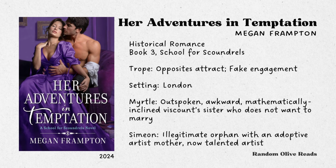As these two spend more time together, it's clear they have an opposites attract sort of chemistry. Somehow, Myrtle gets caught by her brother and then forced to assist in her niece's debut, but she has no social charm or graces, so she recruits her only friend in town, Simeon, to assist. They end up in a fake engagement to preserve everyone's reputation, but still fall in love with each other despite wanting so much to hold on to their independence.